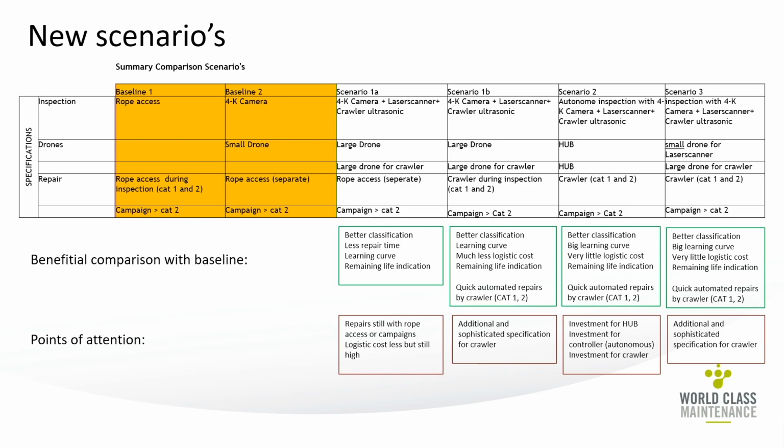And the benefits, as you look at the comparison now with the baseline, for scenario 1A we can actually see that there's a better classification possible, as Loek has shown. There's less repair time because you know in a more accurate way what kind of classification you can expect if you repair it with a campaign. You don't have that many surprises. So there's a learning curve. You can do it more often, but you can learn what you have seen with the laser scanner, far more accurate.